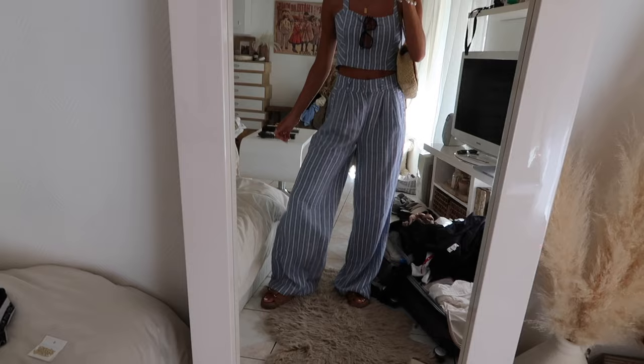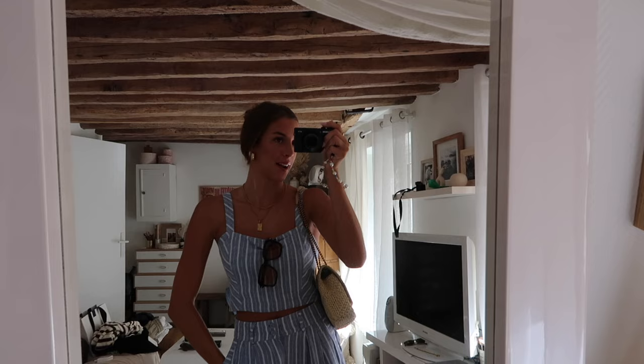So it's a super cute little linen set. I love the wide leg pants. They're very oversized and baggy, which I love, but then they're cinched in at the waist. And then my purse, we just have my hair up in a claw clip today because I think it's getting up to like 85 degrees, so I'm probably going to be sweating in these pants in a little bit, but this is the fit for today and we're going to head off to breakfast.